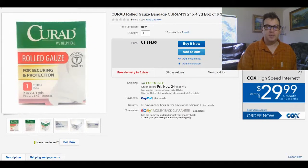Okay, now you might be thinking, rolled gauze, this is super lame. Like, why is he showing us this? The reason I'm showing you this is because I have so much of this gauze. I was at a thrift store and I bought, I think, 13 large boxes that held, let's see, I bought 13 boxes, and each box, I think, held 6 of these. So I have so much gauze.